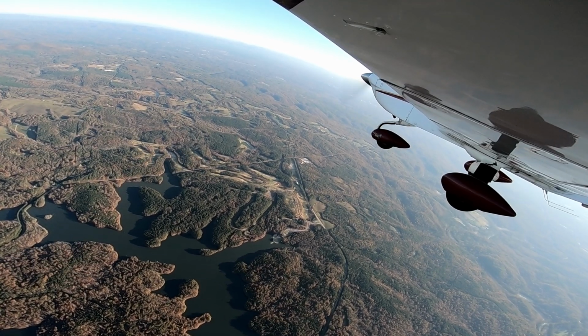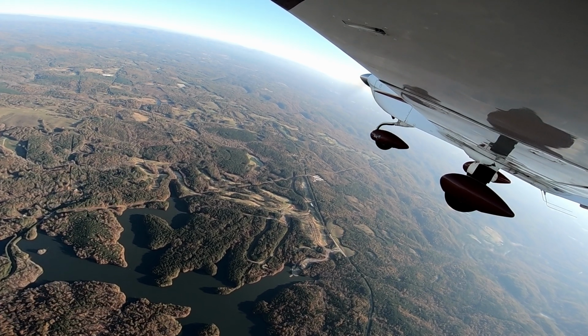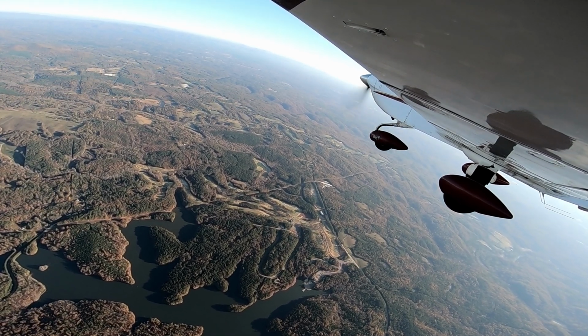Gainesville traffic, five miles east, left downwind 35, Gainesville.